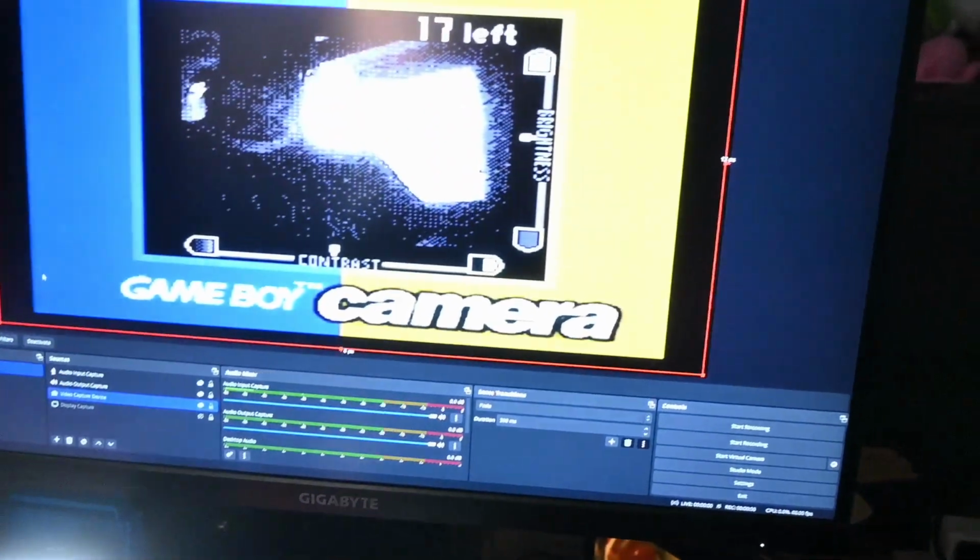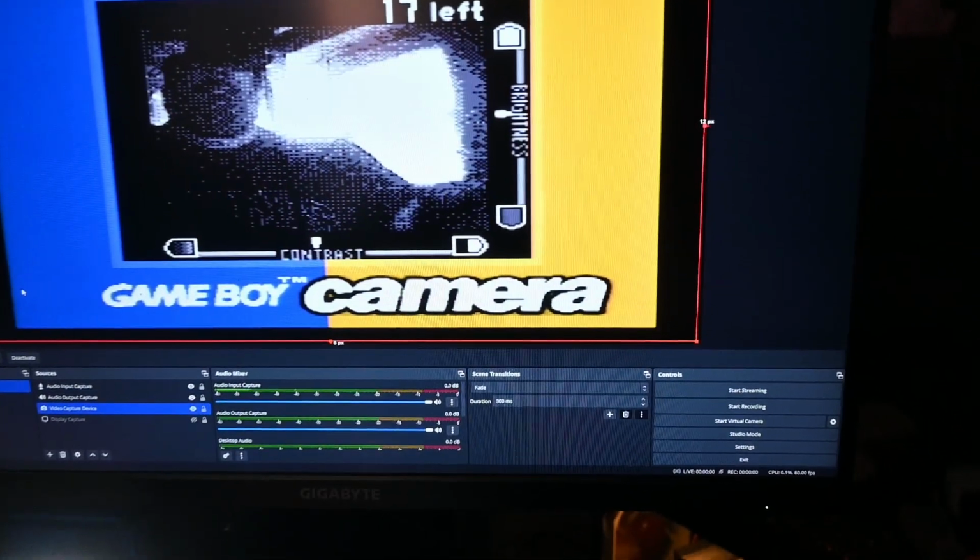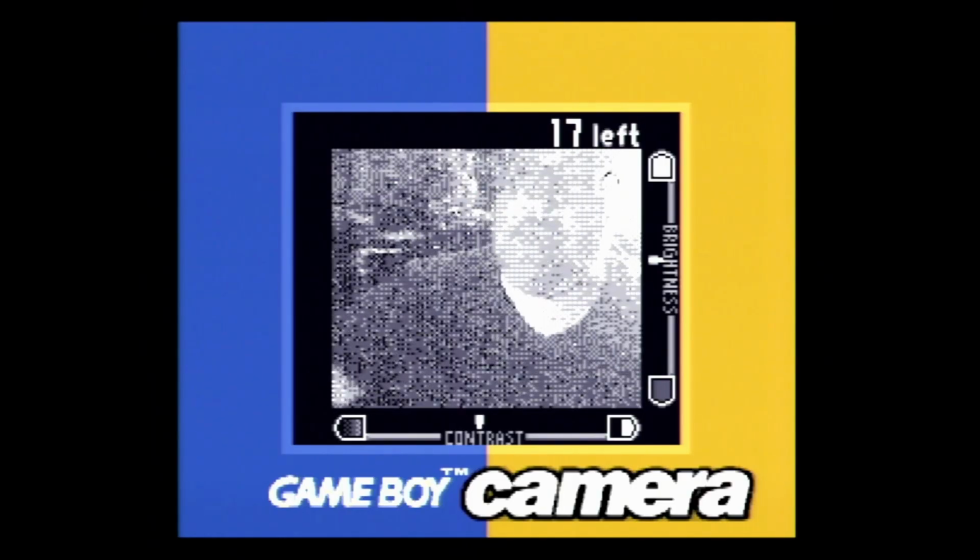So, yeah, again, this is nothing amazing. This is very simple. You've probably seen it before, but if you haven't, hey, there you go. Man, that contrast is really blown out. Where's the controller? By the way, this is what you're really going to see on the screen.